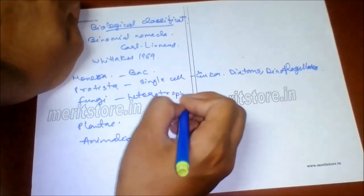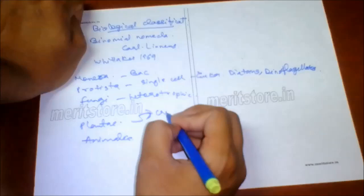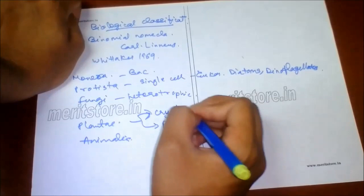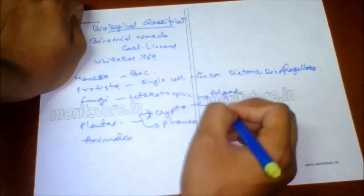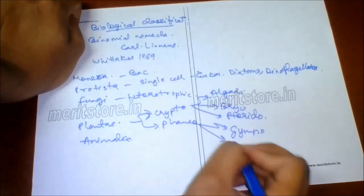And then comes kingdom Plantae, which includes cryptogamae and phanerogamae. Cryptogamae includes algae, bryophyta, pteridophyta. Phanerogamae includes gymnosperm and angiosperm.